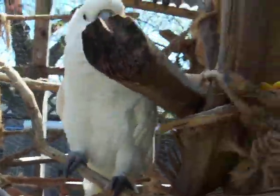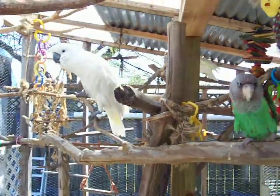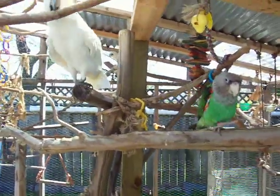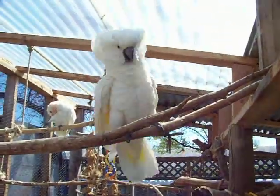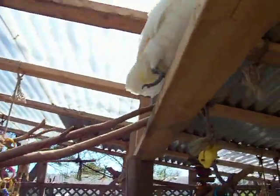What? You can see the size. What are you doing? You want my camera, don't you? I know you do.